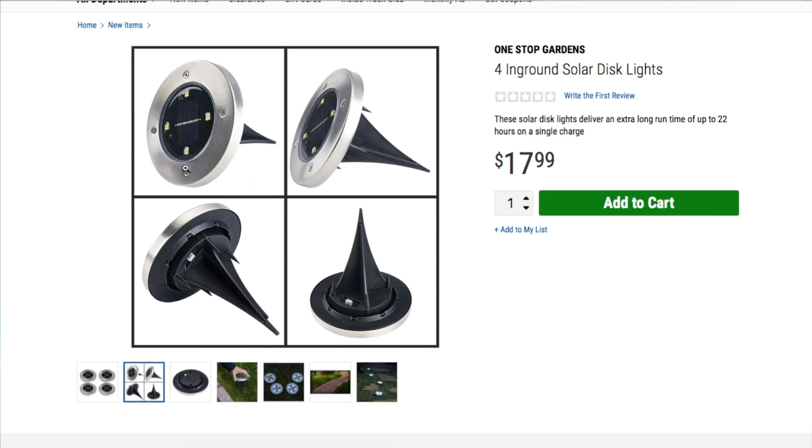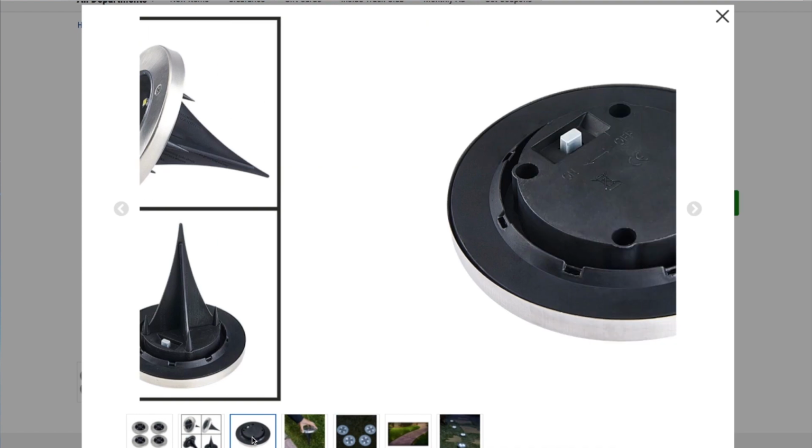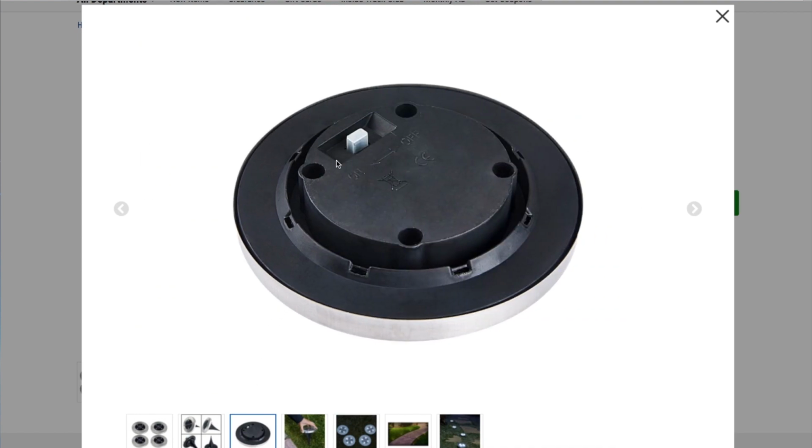It looks like this is metal. Could be plastic, but it looks like metal from the pictures. It does have some sort of on and off button. I don't know if that's an on and off button there. Same thing with this. So there we go. And here's the other picture. Yeah, on and off button there.